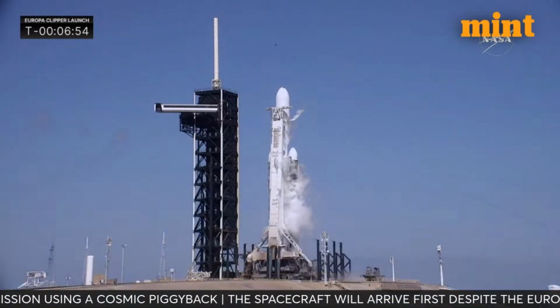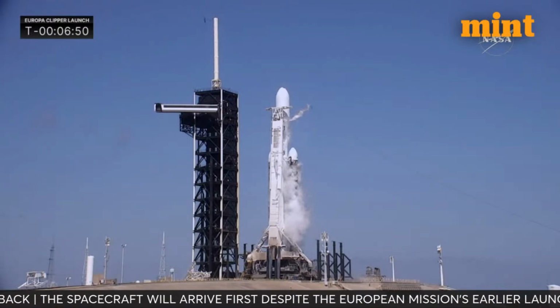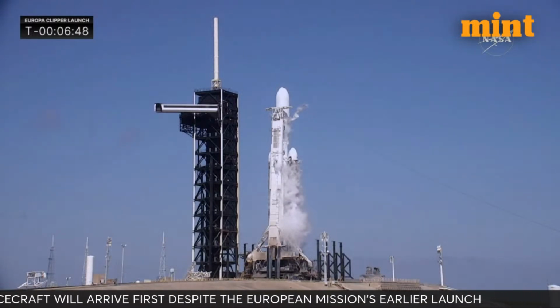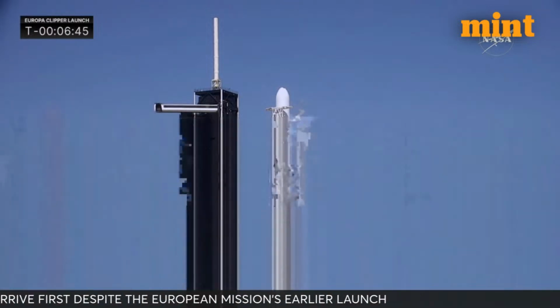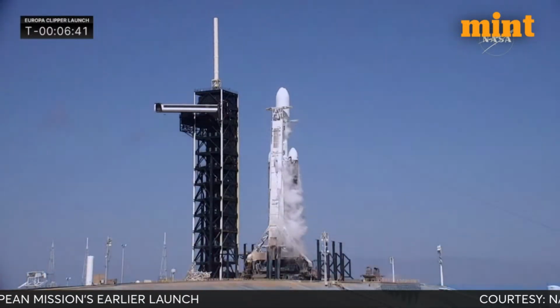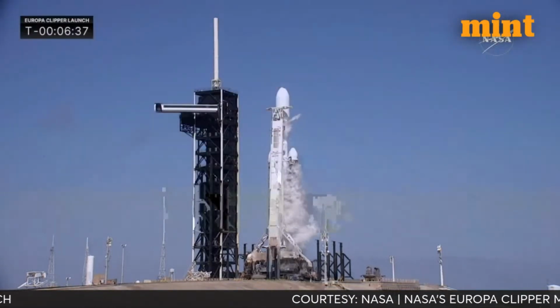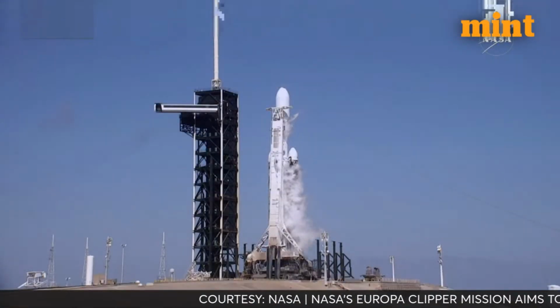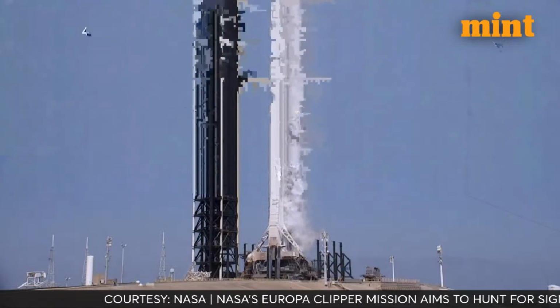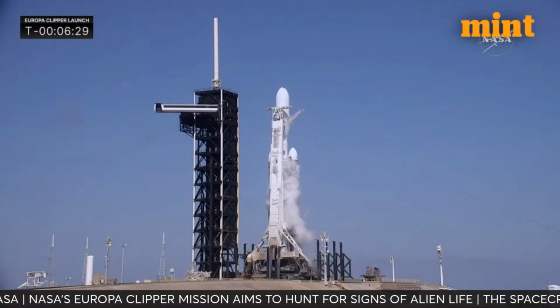There we hear the call for booster engine chill started on the 27 Merlin engines, getting ready for a liftoff at 12:06 p.m. today. T-minus 6 minutes and 45 seconds and counting for liftoff of SpaceX's Falcon Heavy rocket with NASA's Europa Clipper spacecraft at the very top. It is a beautiful day here in Florida for launching a rocket.